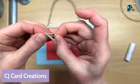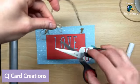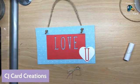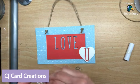Let's see. Bring that in, and then I think we'll be good to go. I am going to trim that just a little more. And then I just need a glue dot to stick this on with.